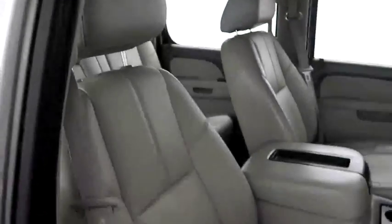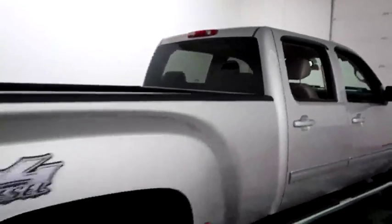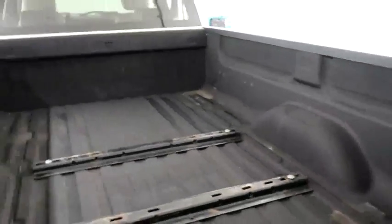Inside, leather interior. Seats are very clean all the way throughout. One more look down the passenger side, then swinging around to the back end. You have a factory trailer hitch as well as rear backup sensors and a camera. Rhino lining spray-in bed liner keeps the bed very safe.